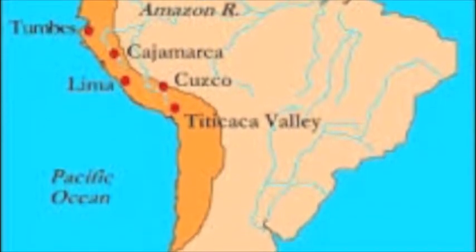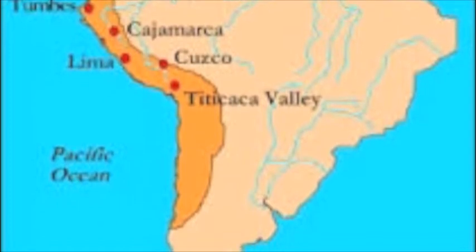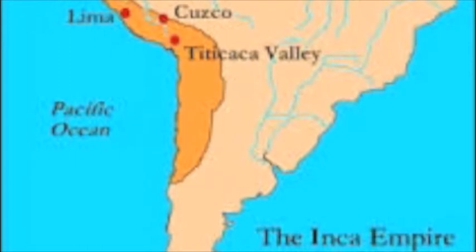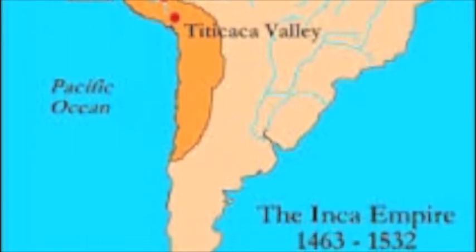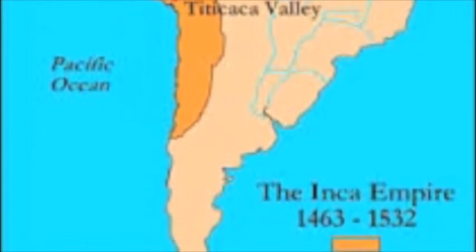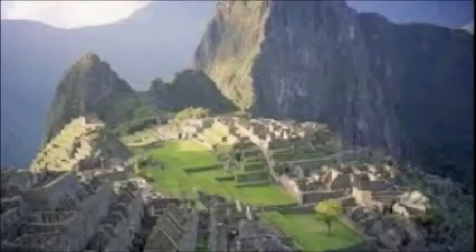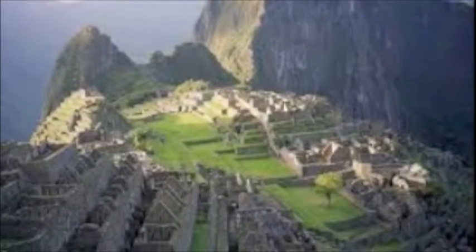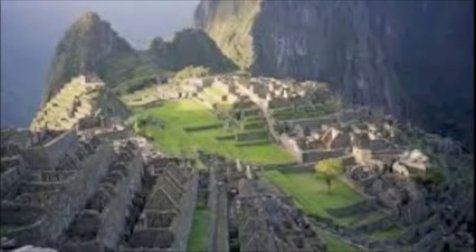They would conquer many other areas and tax those that were considered an enemy. Because the tax could be paid in labor, they were able to build huge structures. One of these amazing accomplishments is a place called Machu Picchu. Here is a picture of Machu Picchu, one of the most famous Incan structures.